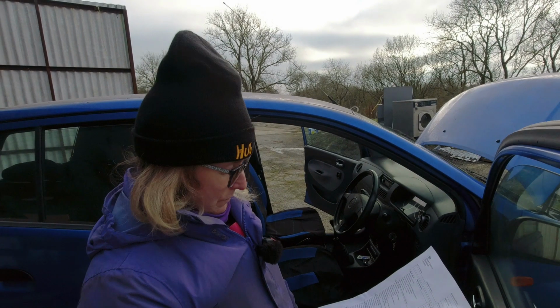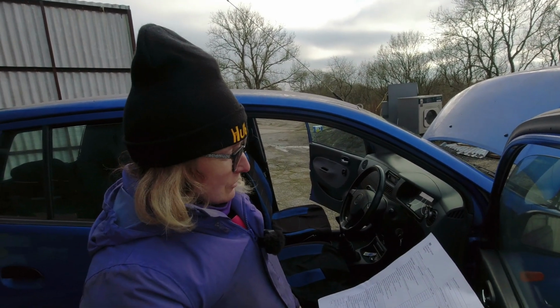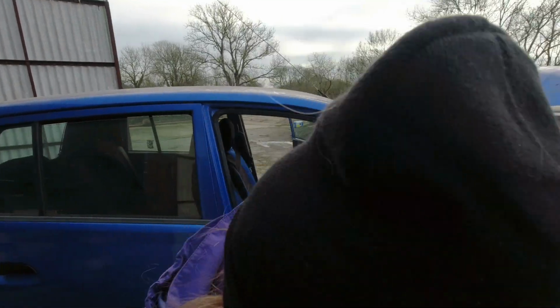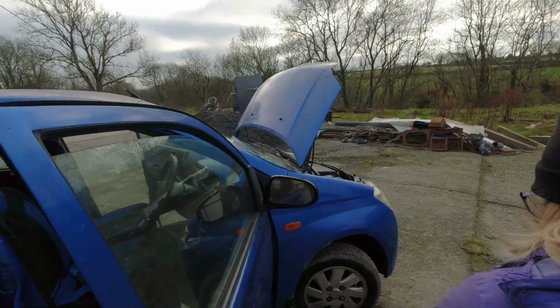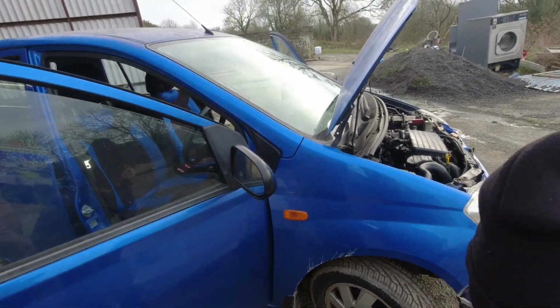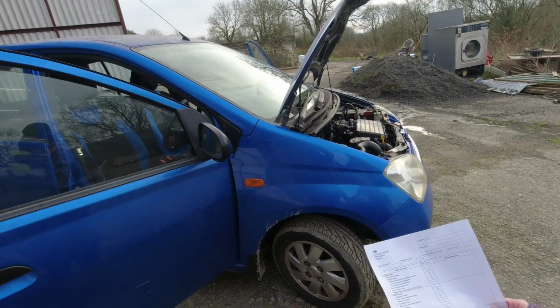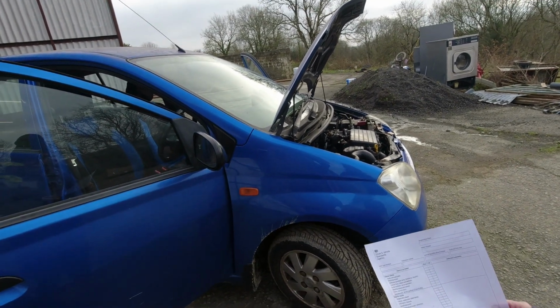Drive shafts, we think they're all right. We've just refitted them. Suspension and shock absorbers again, well, we were just in amongst that. These are undercar checks, which are a little more tricky for the DIY. Wheel bearings, we think they're all right. Wheels and tyres we've checked.